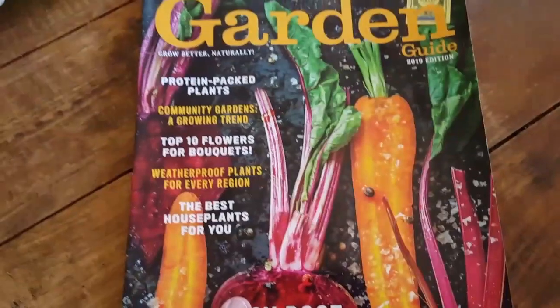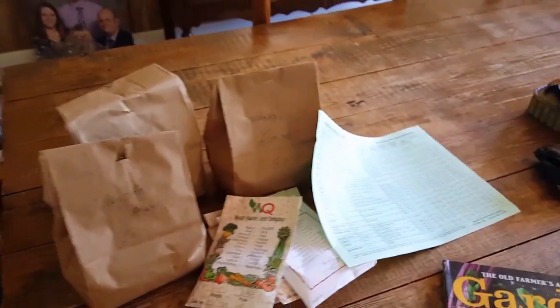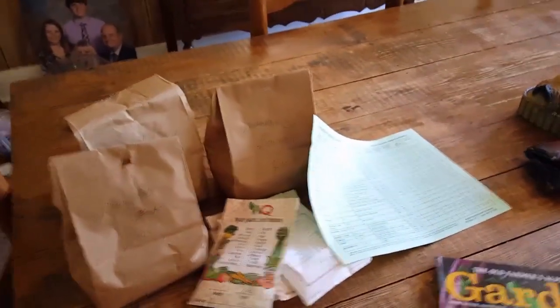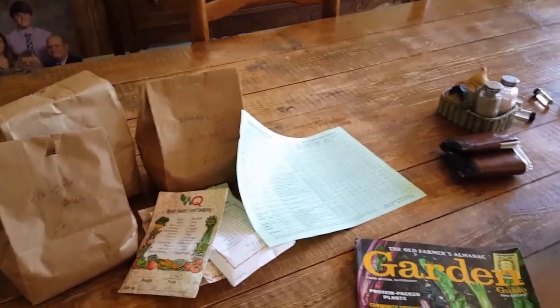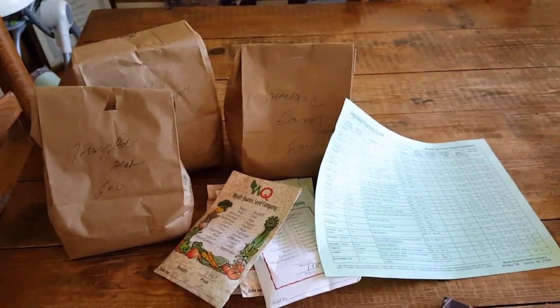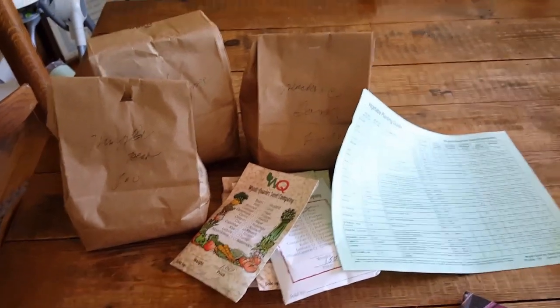Really excited. So I got my plants today. I got my seed today. Tomorrow I will plant the other raised bed and we will start planting our garden. I'm excited. I'm ready to start canning and putting up and working hard on this garden and on this food. So I'm ready to get my harvest.